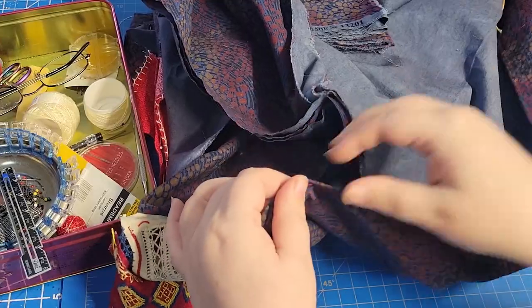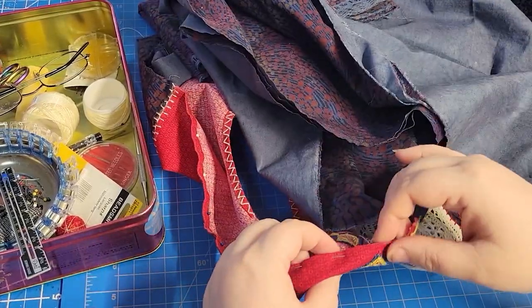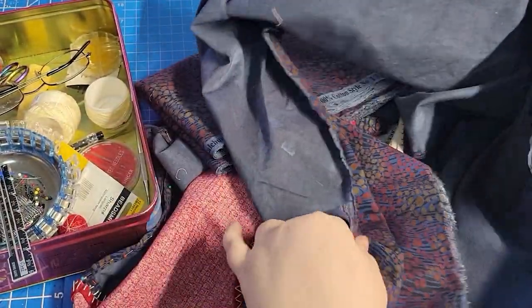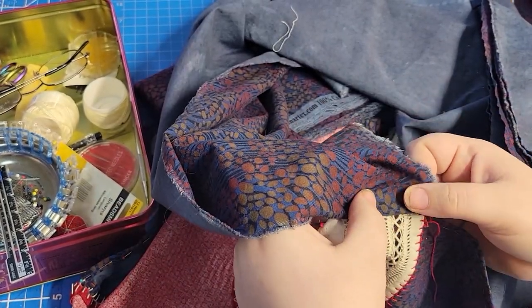I've been just basting these in with my polyester embroidery thread. I've still got to baste this side. It's only pinned in, but I will baste those in and then join the panels together. And then it goes really quick.